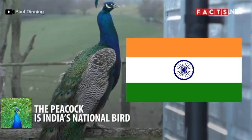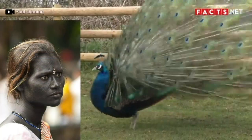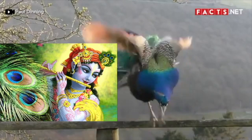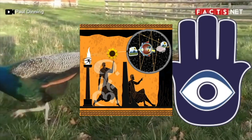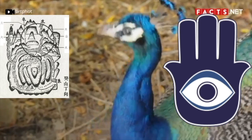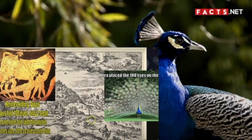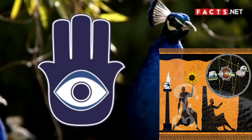The peacock is India's national bird. Aside from that, the bird also holds a significant meaning in Hinduism, symbolizing knowledge, benevolence, and compassion. Hindus also regard the peafowl as sacred because they perceive the spots on the bird's tails as the eyes of the gods. Peacocks serve as protectors in feng shui. According to feng shui, a peacock's feathers safeguard people from threats and disasters. Again, the peculiar eyes of the feathers represent a similar meaning to the Hindu value of watching eyes.